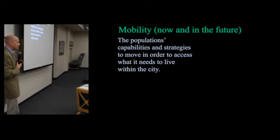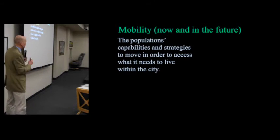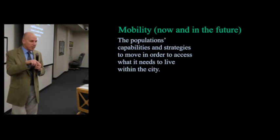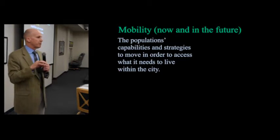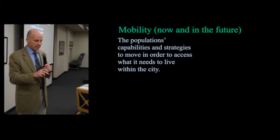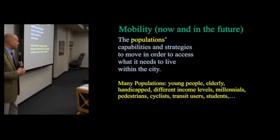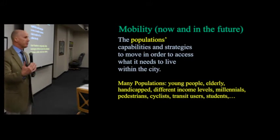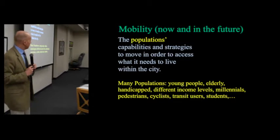Mobility today, there's a lot of cities who are thinking it's the population's capabilities and strategies to move in order to access what they need to live within the city. I just want to talk a little bit about this new definition of mobility. Starting with the populations, and notice it's not apostrophe S, it's S apostrophe. That's because there's not just one type of person in this city. There's all sorts of different types of people who live here. There's young folks, elderly folks, handicapped folks, all kinds of different people with different mobility needs. And we want to be inclusive of those folks.